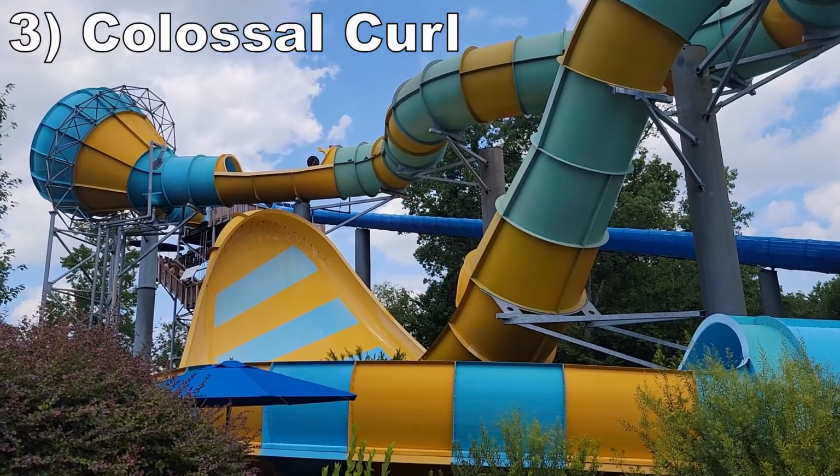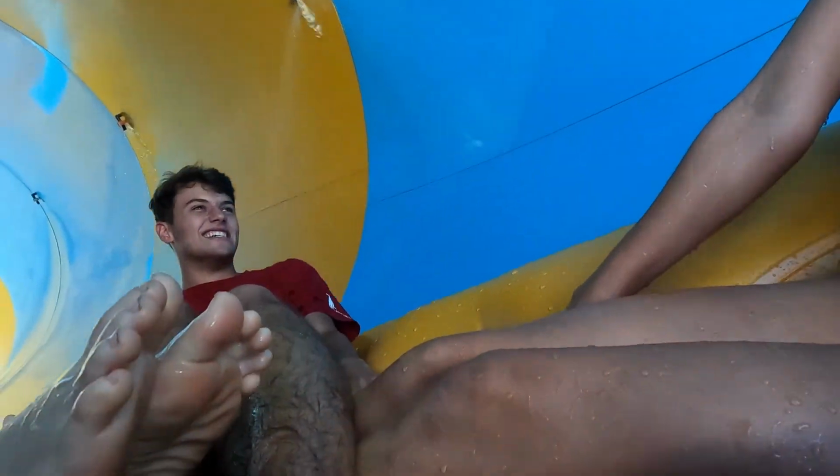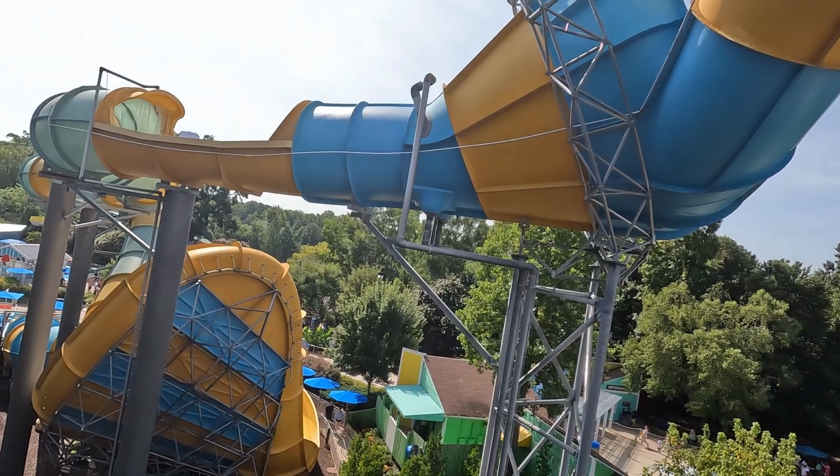Number 3. Colossal Curl. This is a tornado wave slide. The experience starts with a mini funnel. The drop into it gives a little airtime, and then you get a giant splash. Then you have a few mild turns in the middle before the big finale.